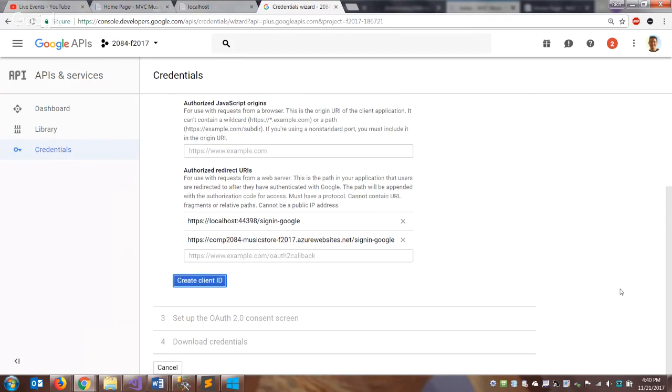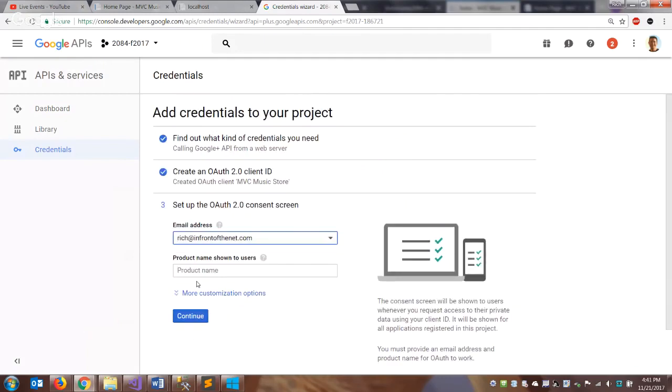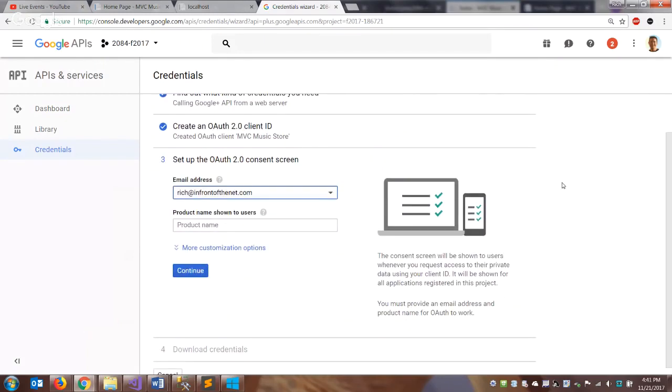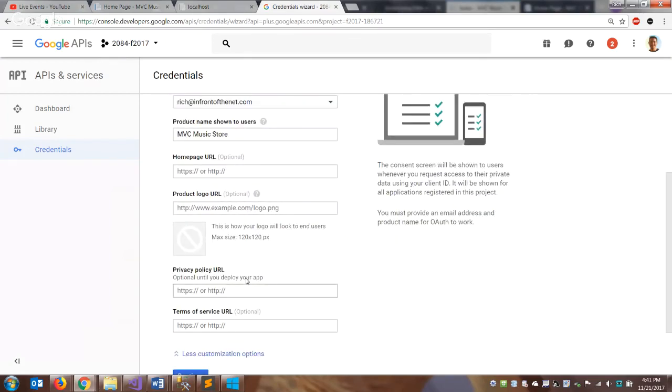So I'll click to create again. And you have to click one more time, strangely. And then it brings up the OAuth consent screen. So it'll have the email address of your Google account and the product name, again, I'll call it MVC Music Store. If you want, you can add a logo, you can add a homepage, a privacy policy. So you can customize the little login with Google pop-up window that users will get.